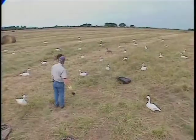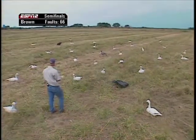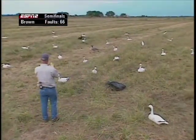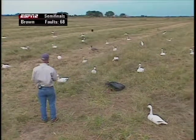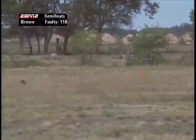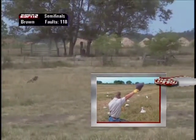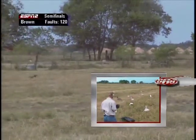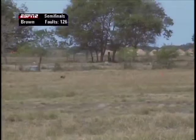64 faults so far for Brown and Brian Grantham. Got to hang in there. He did not see anything, so it's purely a handling test for him. When you don't have the attention-getting devices in the field, whether a call or a shot, it's really difficult out of these finisher blinds for a dog to look down that gun barrel at 170-plus yards and see that mark flying out of there. Got to get that big right over here. Come on, Brown, take it.